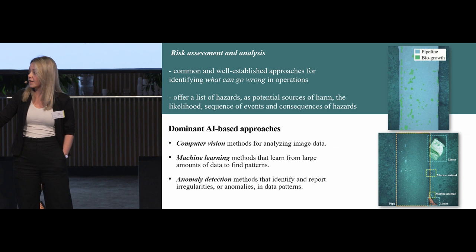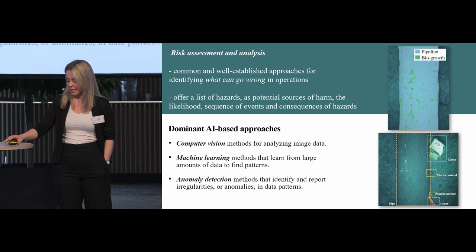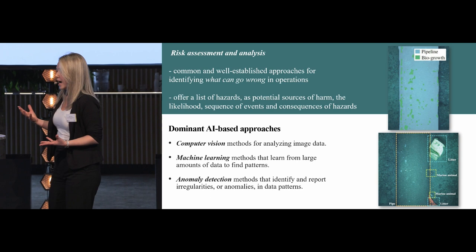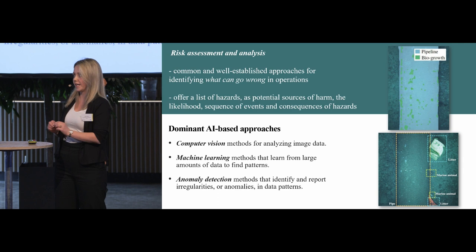These are the methods that identify and report irregularities, so-called anomalies, in data patterns. So anomaly detection based on frequency analysis goes, okay, I'm encountering a lot of things, and if I'm encountering a lot of things, they are normal. Once I encounter something that I haven't been encountering so much, that is not normal, and that is strange, and that is an anomaly. And luckily for us, mechanical damage is one of those, and that is something we want to look into. So how does an AI system learn?